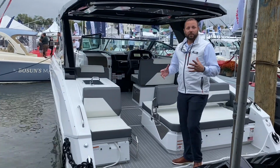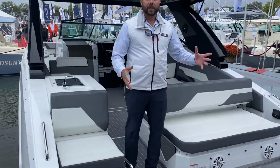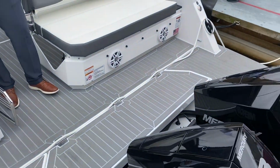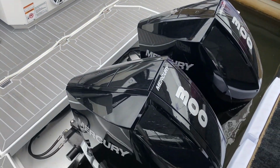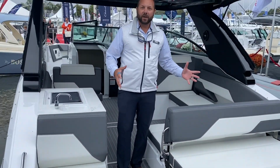This is a great crossover boat. As we step on board here, you can see a nice large swim platform. This boat is equipped with twin Mercury 300s. Those have joystick power, over that when we get up to the helm. But just as we come on, you see a great seating option here.